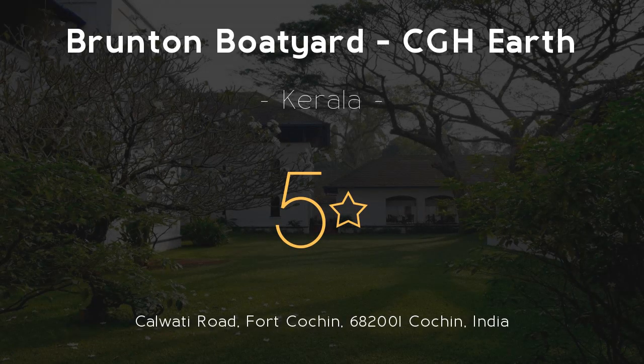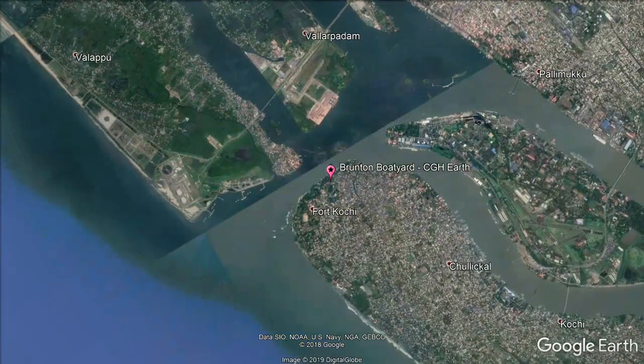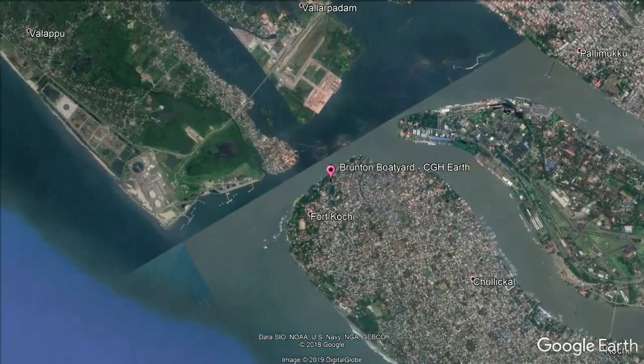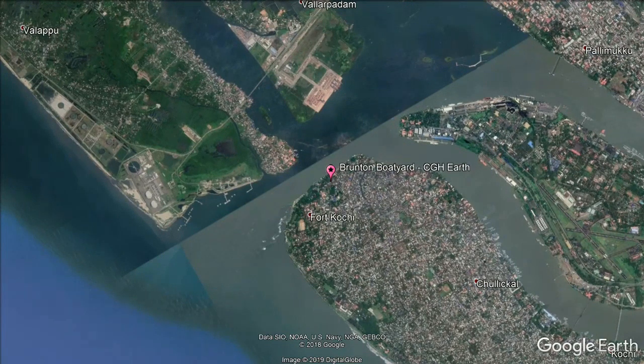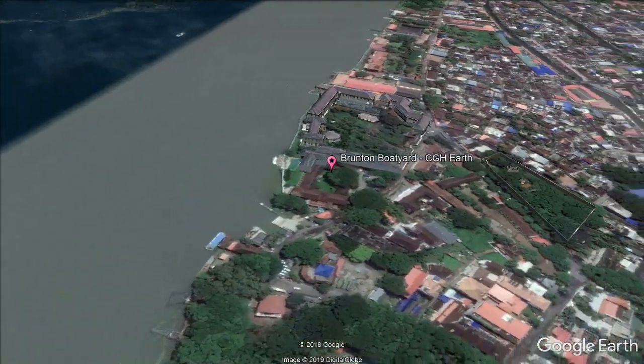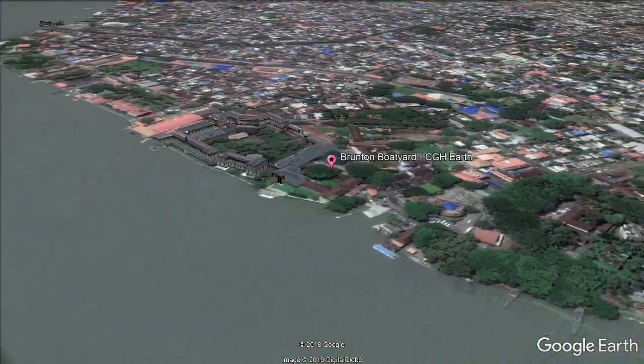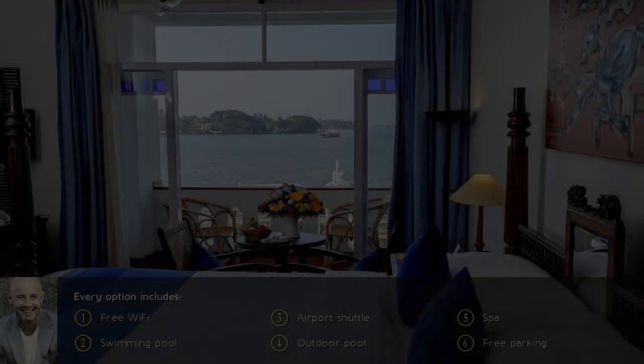Brunton Boatyard, CGH Earth. 5 stars. Get the celebrity treatment with world-class service at Brunton Boatyard, CGH Earth. This restored Victorian shipyard on the scenic Cochin Harbor offers air-conditioned rooms with beautiful sea views. A 1-minute walk from Fort Kochi-Vypeen Ferry Terminal, it has an outdoor pool and Ayurvedic massage treatments.